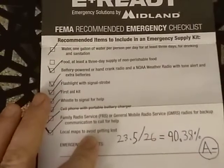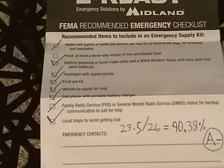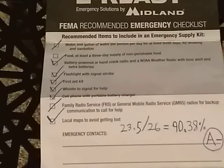And then family radio service or general mobile radio service. I gave myself half a mark for that because I do have those CB radios, but only one is mobile. The other ones are dependent on AC electricity. So I give myself half a check mark for that. The GMRS and the CB are much different. CB is pretty much out of it. FRS radio, the family one, you don't need a license. You actually need a license for GMRS, a little less than ham. They're nice to have if you're in a group of people or family.